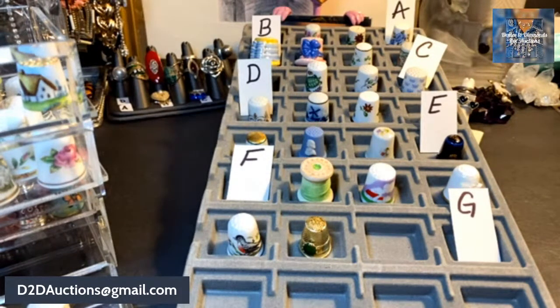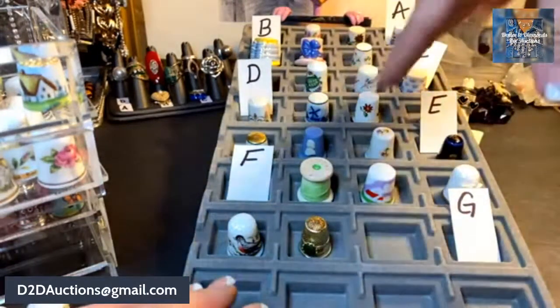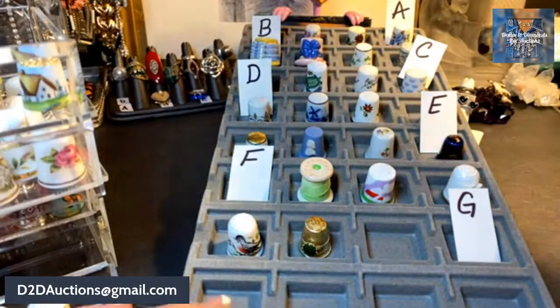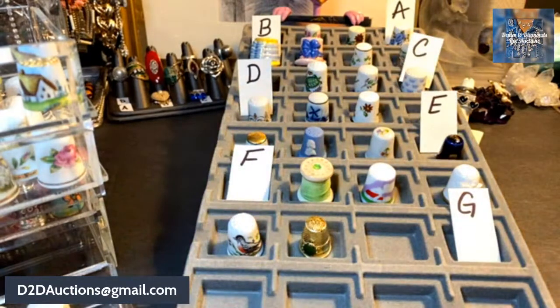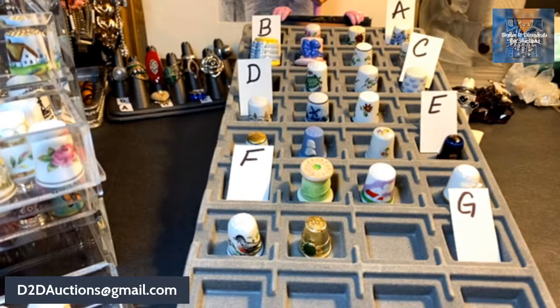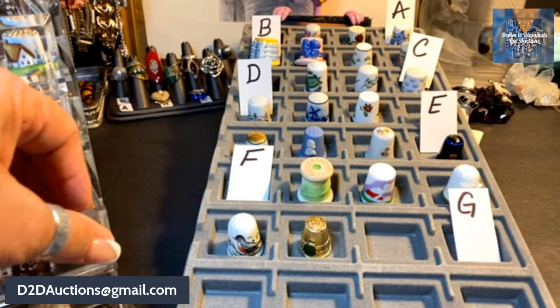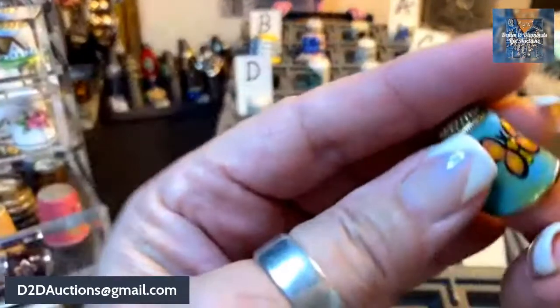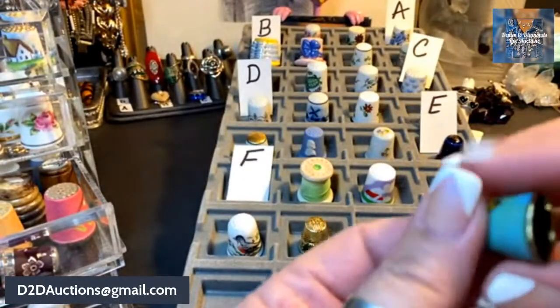Hey, Sue, I see an aqua butterfly. If you're talking about in here, in this area, I don't see any butterflies. And looking over here, I don't see any butterfly. Oh, I see him. Okay, I got him. Hold on. Here he is. Yep, a little butterfly. He is metal. I don't see any marks or signatures.